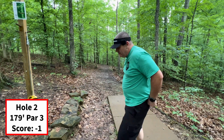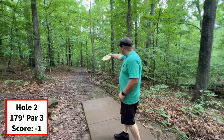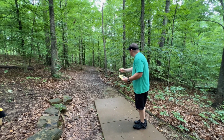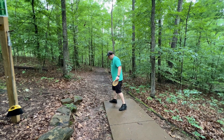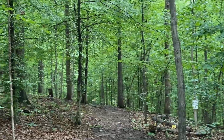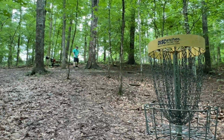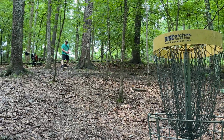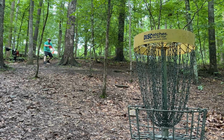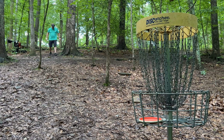Hole 2, par 3, 179 feet. We're gonna throw a PA5 on hyzer and try to get it to flip up in this pretty tight gap, really. Matter of fact, we're gonna do a standstill. We're down there. Probably got about 35 feet left downhill. Pretty good drop off behind the basket. Oh my gosh. We'll start out with 2 birdies.